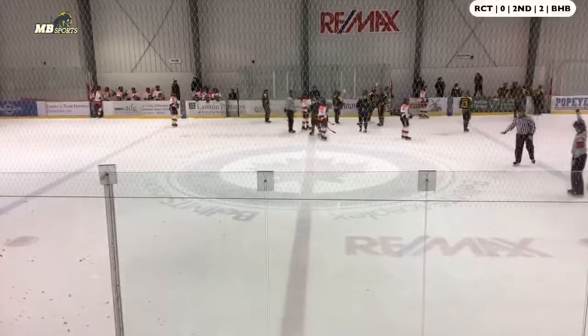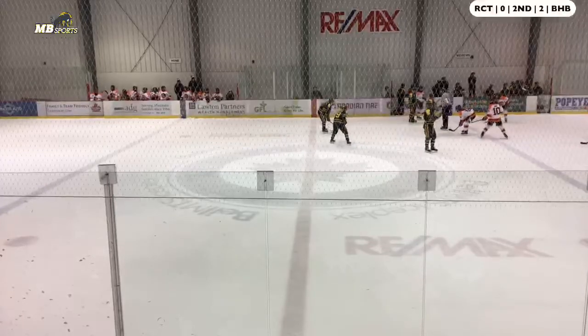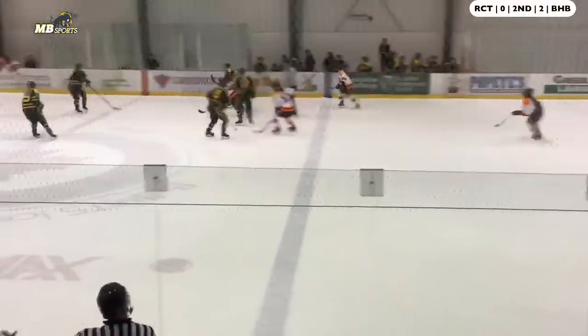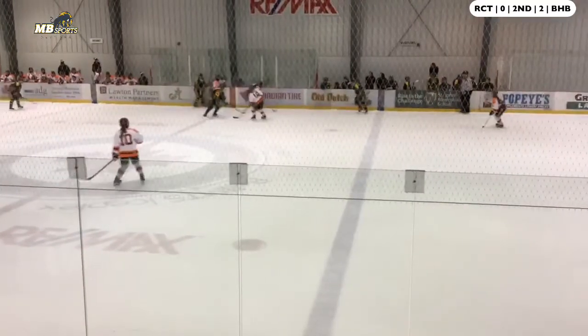I think both teams here are looking forward to a little break between the second and third. Get some refuel, get some accelerates in them, get some goo juice, whatever they're doing between the periods, because I think both tanks are running empty. You can see the players trying to work hard, trying to pull through. Maybe some miscues, some mental fatigue might cost one of these teams here in the final 6:26 to go.